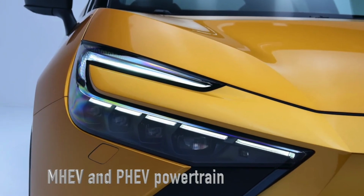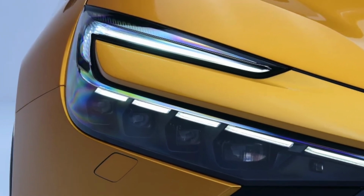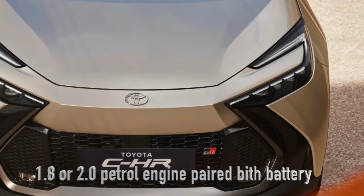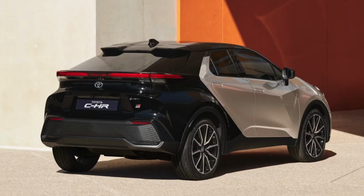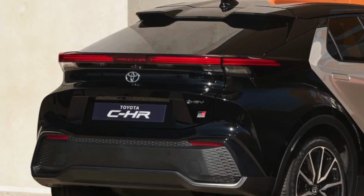Unlike the previous model, this one offers full hybrid and plug-in hybrid powertrains. It uses either a 1.8 or 2.0-liter petrol engine, paired with a compact battery and an electric motor. The 1.8 version offers 138 horsepower, while the 2.0 version boosts up to 195 horsepower.